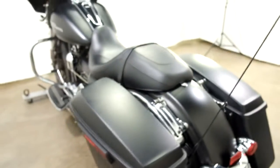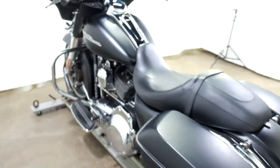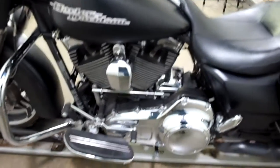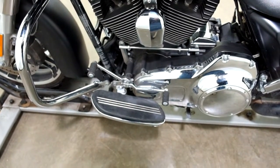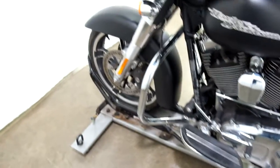Back tire as well, looks like it's in pretty good shape. Should have plenty of miles left on that. Service will make sure that it is. And again, footboards for the driver. This bike also comes with a heel toe shifter and our highway bars.